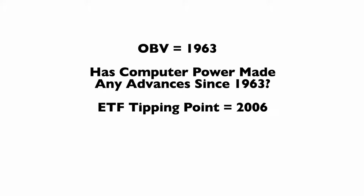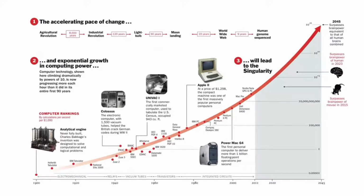Can you think potentially of any computer power advances made since 1963? Now remember, I first started this ETF tipping point, came up with this idea, and started using computing power to process it in 2006. Do you think there's any substantial difference in computing power? Well, of course, absolutely. If you look at this graph that shows computing power through the ages, and you look where 1963 would be, just a little bit past 1960, you can see we weren't even into integrated circuits back then. They had just gotten out of using vacuum tubes. Now they're using transistors, but there were no integrated circuits. So famous computers that we know of, like the IBM PC and things like that, didn't come out until 1980. So computing power back then was minuscule, just a fraction of what we have now.